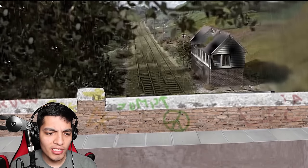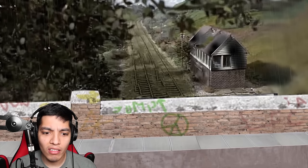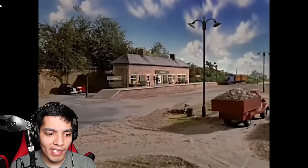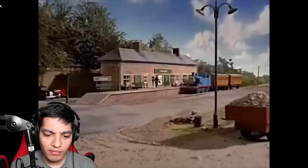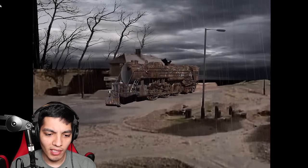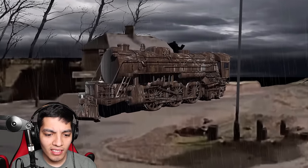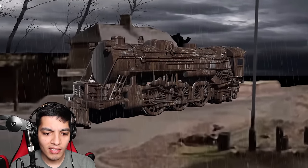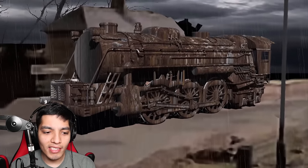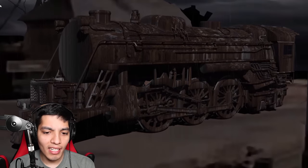Oh man. So it's showing the past, how it used to be, and the present, how it looks now. It's all like dirty and beat up, man. What happened? Oh, dude, it's all rusted. Oh man, seems like it used to be fairly nice compared to how it is now. It's all broken down and rusted out.